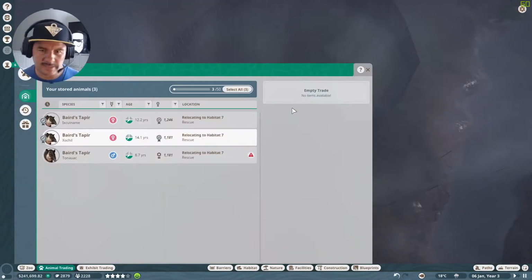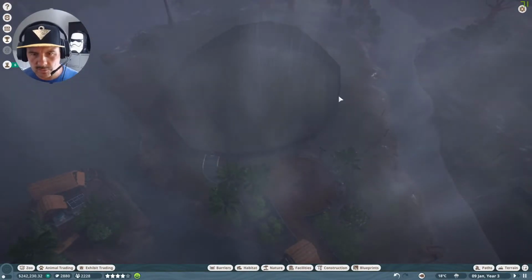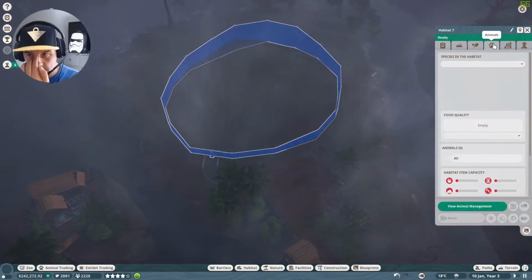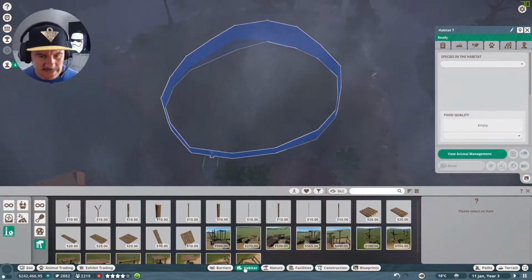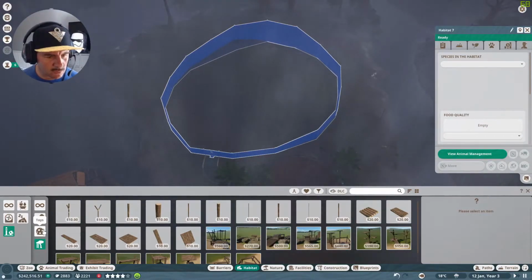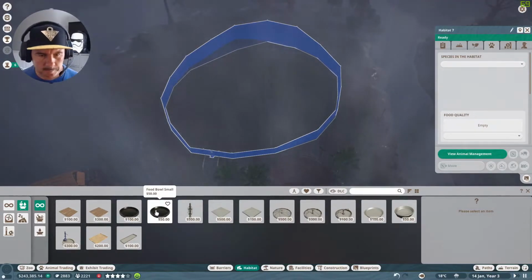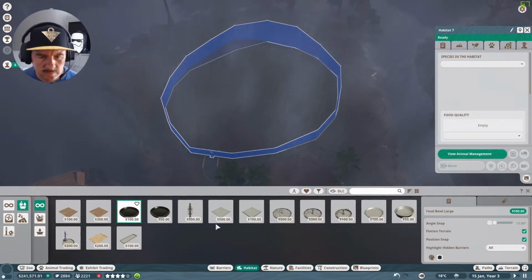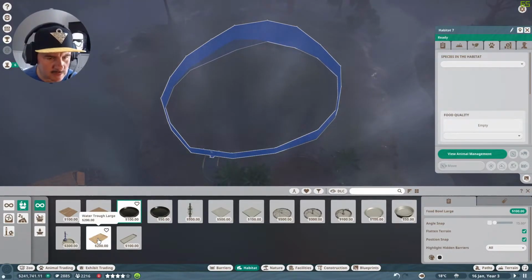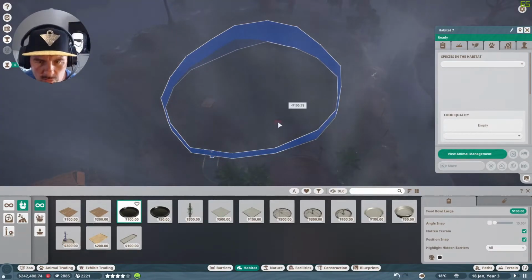Oh, 39 minutes. We need to kick off this gold. Right, they're doing that. And then I think we need to go enrichment items now and see what's going on. Animals. So capacity, they want feeders. So we would go habitat. And we would go food and water. I think we're going to do the water trough. And we're going to do the food bowls.